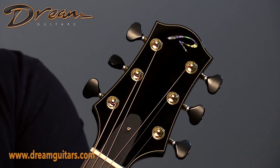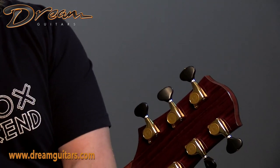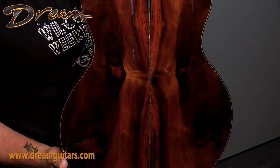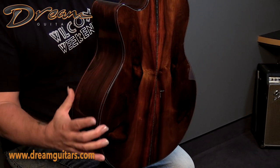Of course, the Ryan headstock. Gold Waverly tuners, gold with ebony buttons, mahogany neck, and beautiful Brazilian rosewood. Again, this is made for Laurence, so you've got the best of everything here, and rosewood bindings to keep it very classic.